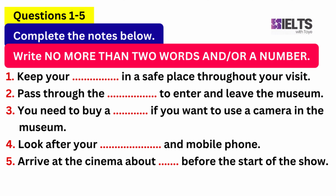Now, I'm afraid that if you want to take photographs, you have to purchase a permit at the entrance. We don't allow visitors to take photographs of anything in the museum unless they have a permit. If you'd like a picture of you and your friends at any time, just let us know. We have a number of professional photographers who'll take a photo for you.